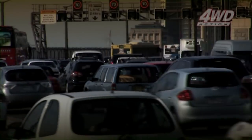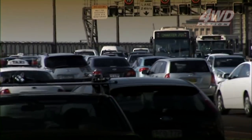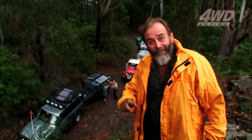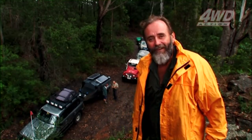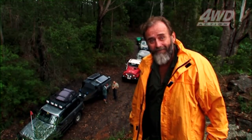There's nothing quite like the peace and tranquility of the big smoke to make a man think that, gee, there's just got to be something better. Sometimes you need to escape the rat race and head for the bush. So why don't you join me and some of my mates as we hook up the camper trailers and put in a long weekend of adventuring just 3 hours from the big smoke.